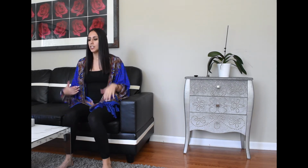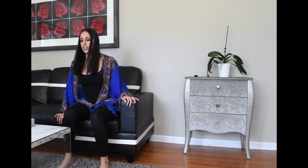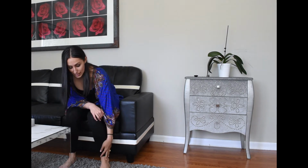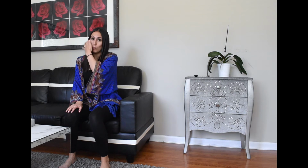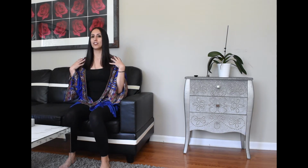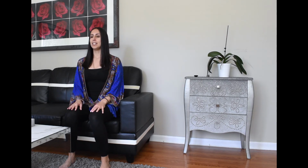When you do sit, you want to sit closer to the edge so your feet are in contact with the ground. You can see my feet are on the ground, and you're going to sit up tall and try to sit away from the back of the chair, okay? So you're still using your postural muscles to hold you up in this position, and then you're just relaxing like this and sitting and doing your meditation.